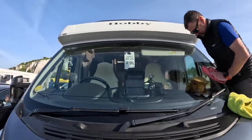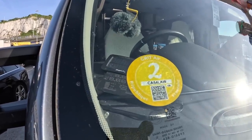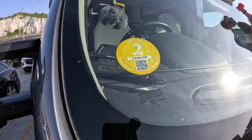While Slaw's doing that, I'll just tell you about the Critair. You can see that we've got our Critair sticker in the van, and we are class 2. France brought out a new low emission zone, I think it's called, a few years ago now, and you have to display your sticker so that they can see what class you are, because in some places like Paris and I think Grenoble is one of them, the ones that are the dirtiest emissions are not allowed to travel at certain times through those cities.